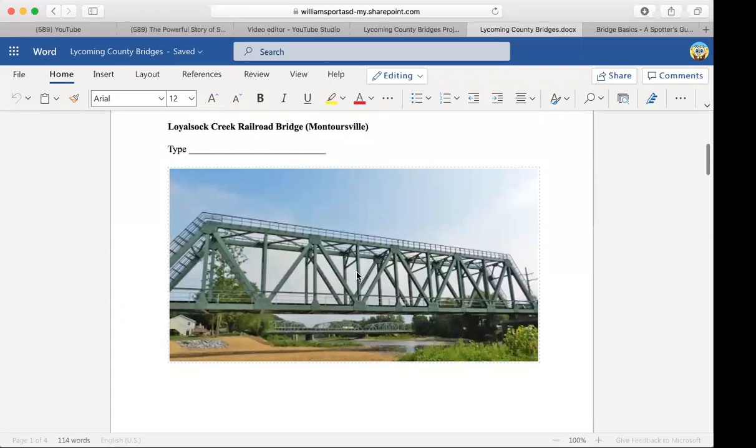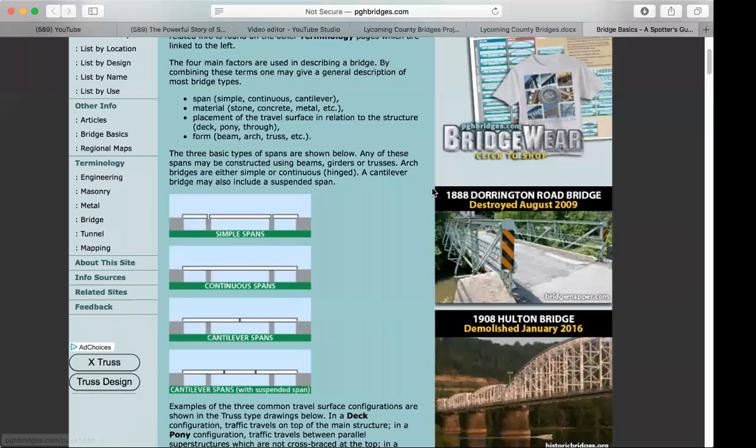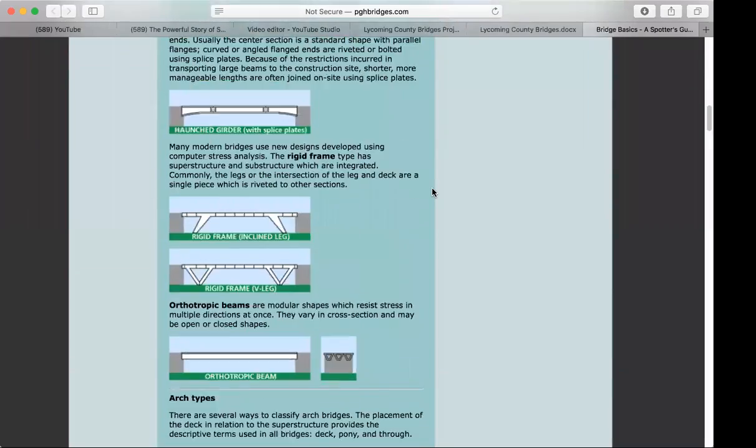So in this, I've got pictures of different bridges around the county. This is the new railroad bridge that crosses from Williamsport over the Loyalsock into Montoursville. The old bridge was destroyed in a flood, and I believe it was 2011. You can see the green bridge here, which is the 3rd Street Bridge going from Williamsport to Montoursville in the background.